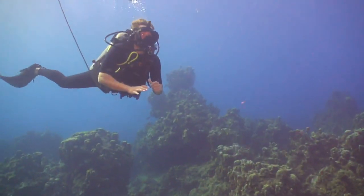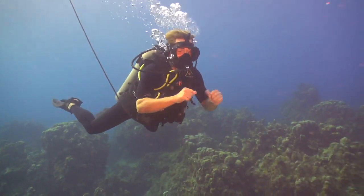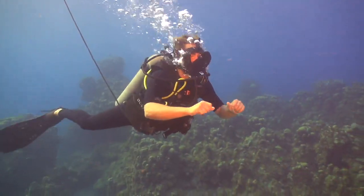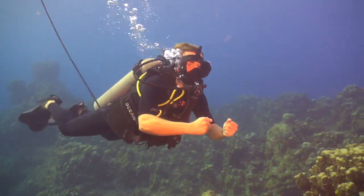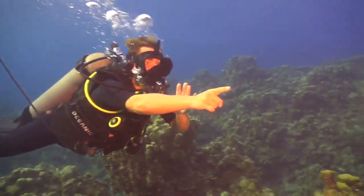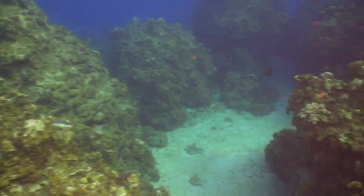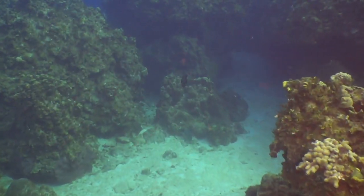I'm not actually sure how the reef has been, because we have been away lately and we've been diving some different spots not around here. So what we are going to see today, I really do not know. It looks like we have a French angelfish over here, one of our regulars here on diveLIVE. But it doesn't seem to like it.